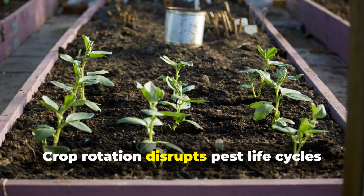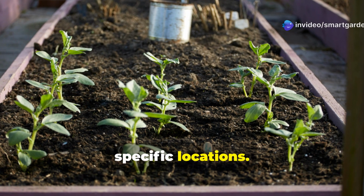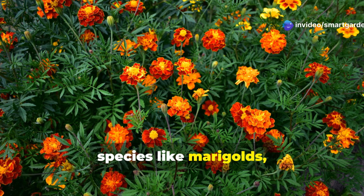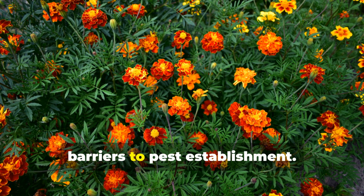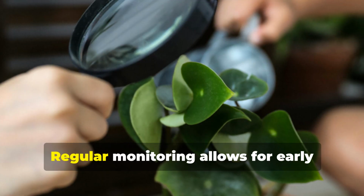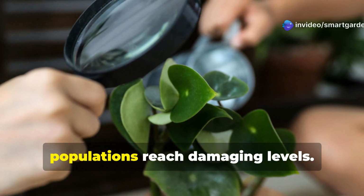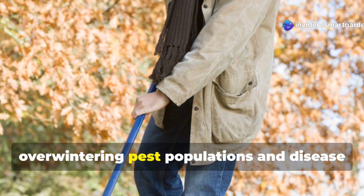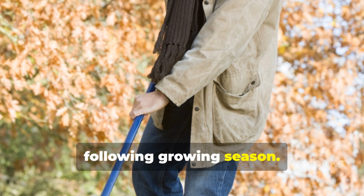Crop rotation disrupts pest life cycles by removing preferred host plants from specific locations. Companion planting with pest deterrent species like marigolds, basil, and nasturtiums creates additional barriers to pest establishment. Regular monitoring allows for early detection and intervention before pest populations reach damaging levels. Seasonal garden cleanup removes overwintering pest populations and disease spores that could cause problems in the following growing season.